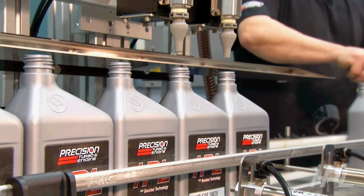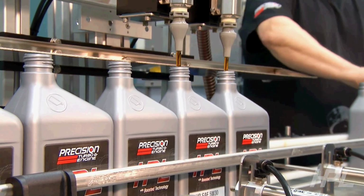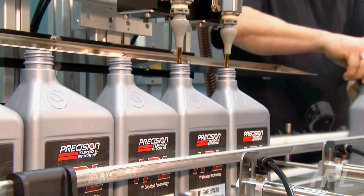So once we have the product blended and we get it dropped into the containers, you're going to take it around back, and what will be the next process? After we finish the QC in the lab, we go to the bottling process. We get it put in the containers, get it in the box, get it on the shelf, ready for shipment.